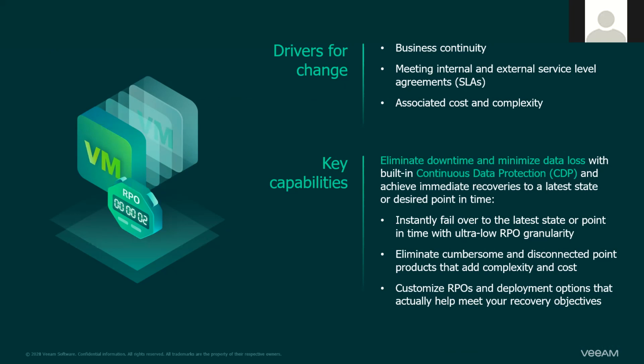So why CDP, right? It's all about business continuity. We need to be able to meet internal and external SLAs and be able to measure it and prove that we're meeting them. And a lot of times people think that protecting tier 1 workloads is really expensive and really complex. The great thing about CDP is that if you've ever created a Veeam backup job or a Veeam replica job, you're ready to create a CDP data protection policy. It all uses the same UI, the same wizard, and the same engine. It's really, really simple to do.